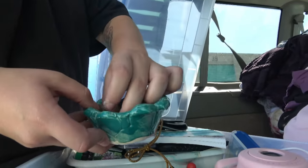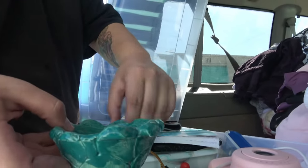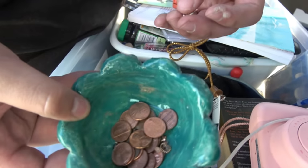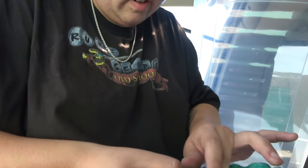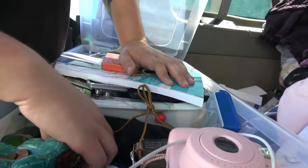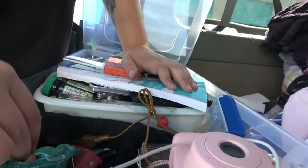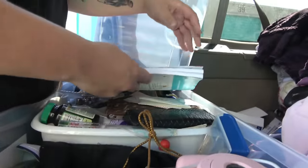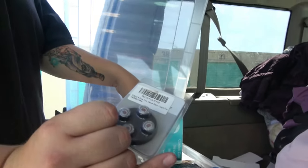Change. Change. Who's seen that episode of South Park? We got some earrings in here. You see it? Yep. They don't appear to have marks. I don't know if earrings are marked like other jewelry though. I never wore an earring in my life. We do have some more change in here. I think this could be silver. No, that's plastic. Let's see. What is that?